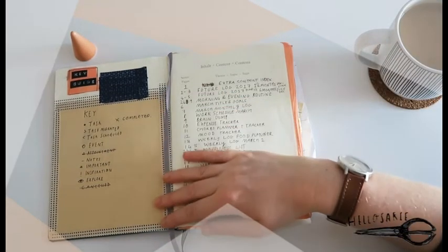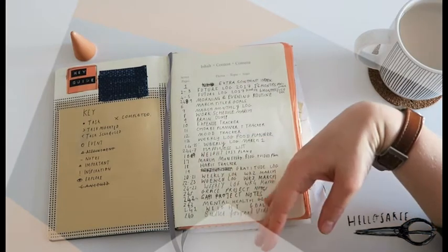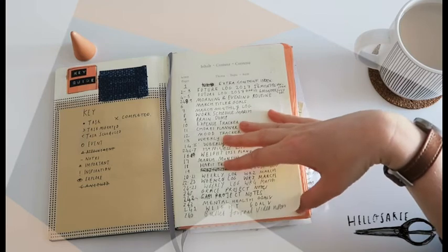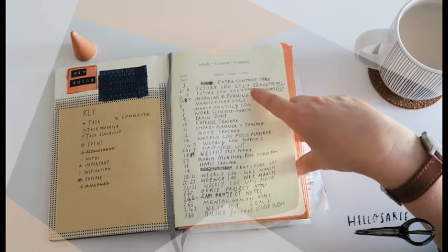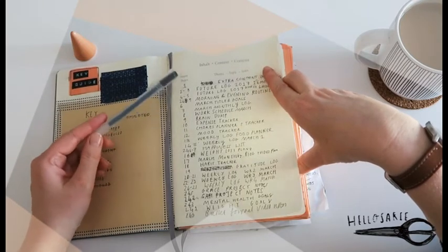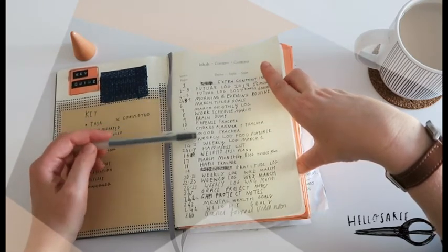As you can see from my index, it's quite full and I think I need to condense it a little better. There's stuff I can put together more and make one index piece for all of the weekly logs, rather than doing each weekly log separately.